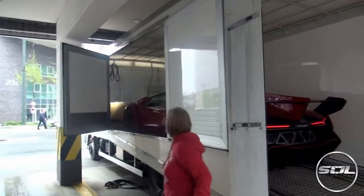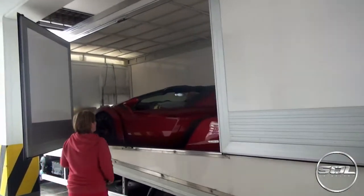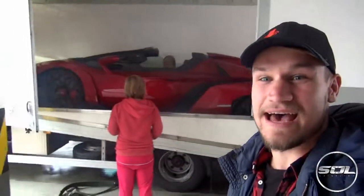And there we go. The manager of Lamborghini is now happy. And ladies and gentlemen, that is how you load a Veneno Roadster onto a truck that is going from Germany back to Italy, back to the museum.